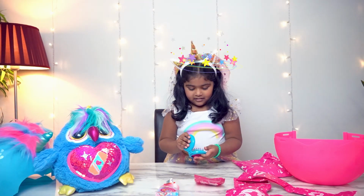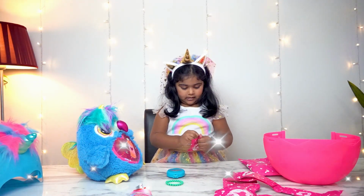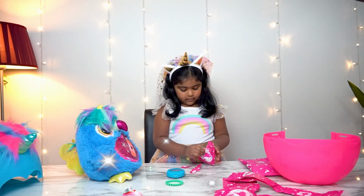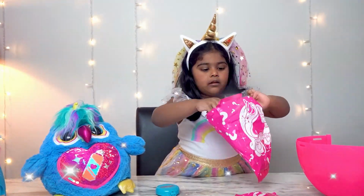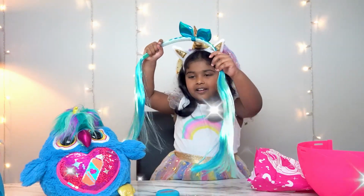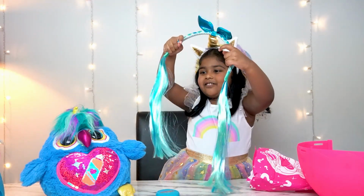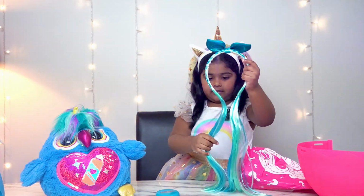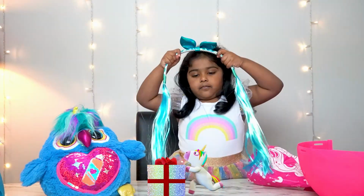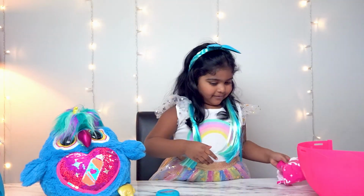Let's open the next packet to see what's there. Okay, so now the next packet. That's a charm bracelet that you can make yourself. That's a nice long hair with a hairband. Look at that. Rapunzel hair. Yeah, it looks like Rapunzel hair. But yeah, it's blue and not gold. Oh, sorry. You have nice long hair now.